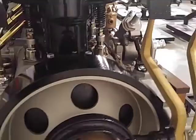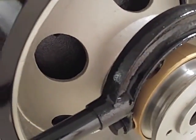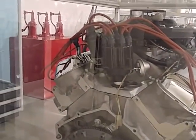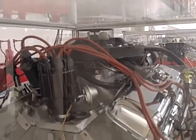What a beast. Look at that giant clutch. What a throw-out bearing, huh? All brass and cast. Beautiful. All alloy. Corvette with electronic ignition. 1970 ZL1.